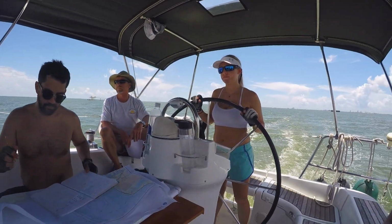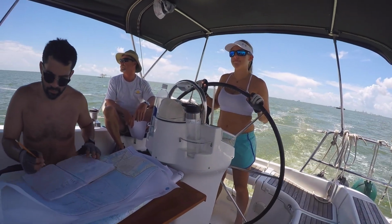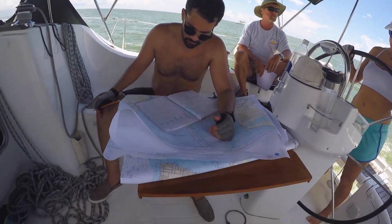As we were leaving, we practiced some docking maneuvers, including driving the boat in reverse, even parking in reverse, and then my favorite, and probably one of the most useful things I learned, was the standing turn in a monohull. It's a great tool to have in your belt, especially if you're in a marina that you're unfamiliar with.